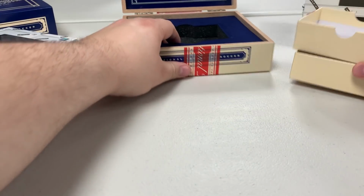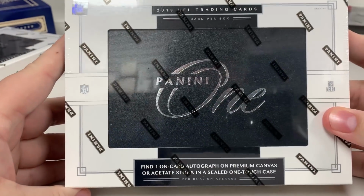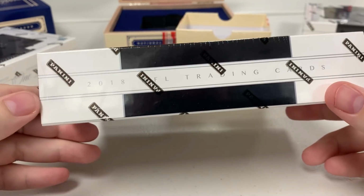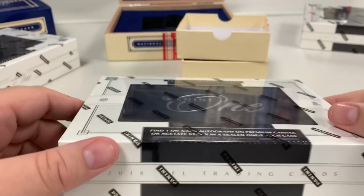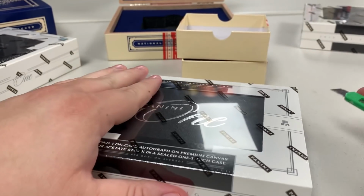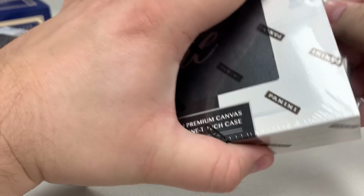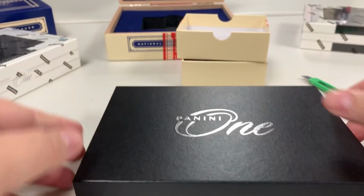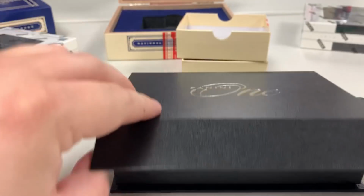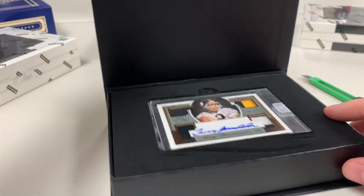Okay, so next, we got these bad boys, Panini 2018 NFL. Lamar. The homie. This one's yours. I'm doing yours first. Cool. All right. One shot, ready? Yeah. One, two, boom.